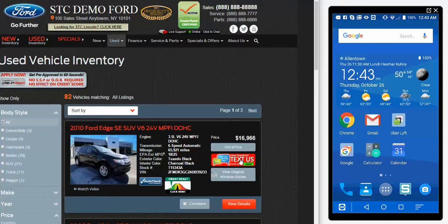Now think about this in real estate. In real estate, you could have a picture of a specific home. There would be an embedded text button. It could be clicked. That information would go to an agent. The agent would then respond to that person who initiated the text message and know exactly what particular home they were talking about.